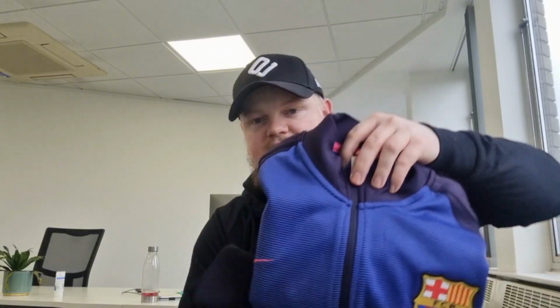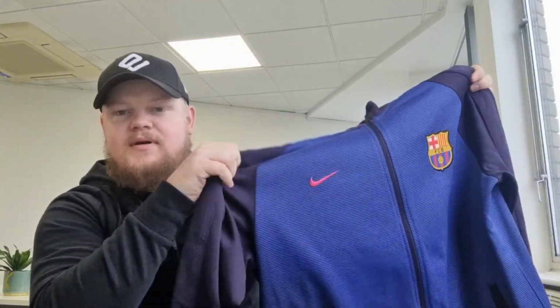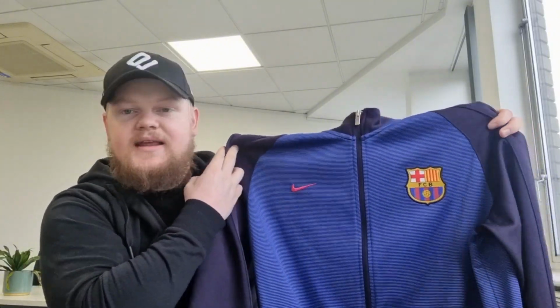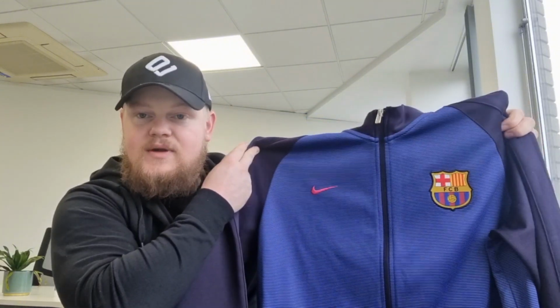The TK Maxx label did say £125 RRP. Now, I don't believe that, but I reckon I could get at least 50 to 60 for this, or at least hold out for that much. If not, I really like it, it fits me, but I'm not going to keep it, I don't think, unless it really struggles to sell. But yeah, I think I could ask for 60 to 70 on that one comfortably, so I'll list that and see how we get on.